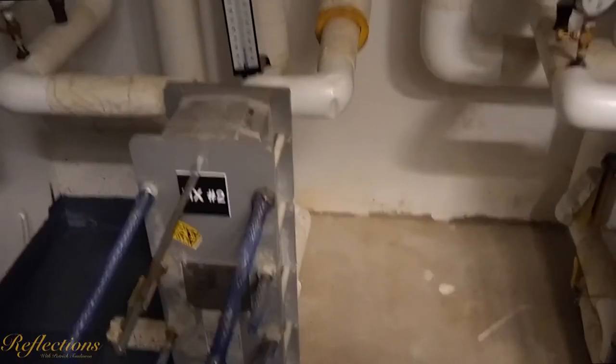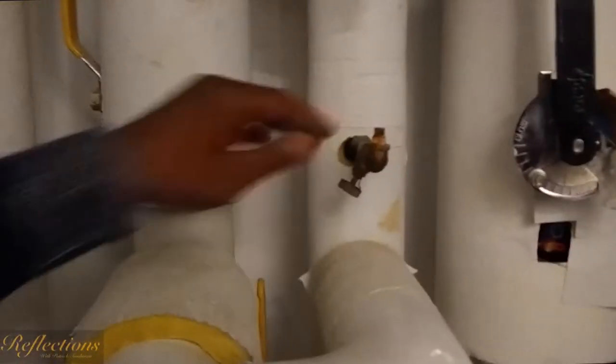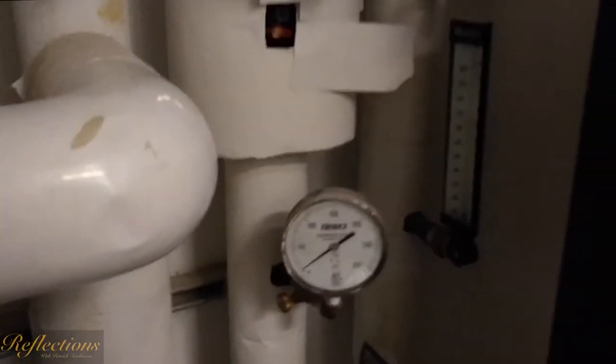Okay, as we were talking about the wells that we drilled 1,500 feet down, these would be the supply and return lines. The water from the well, again, it doesn't go into the air conditioning unit. What it does is it goes into this heat exchanger down here.